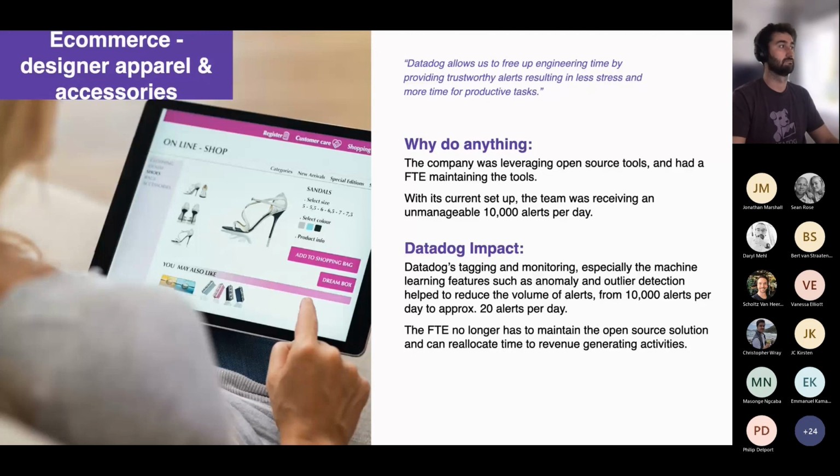How did Datadog help? Datadog's tagging and monitoring, especially the machine learning features such as anomaly and outlier detection, helped to reduce the volume of alerts from 10,000 to 20 per day. That full-time employee no longer has to maintain the open source solution and can reallocate time to revenue generating activities. Also, the Datadog platform is fully supported. An open source tool usually isn't.